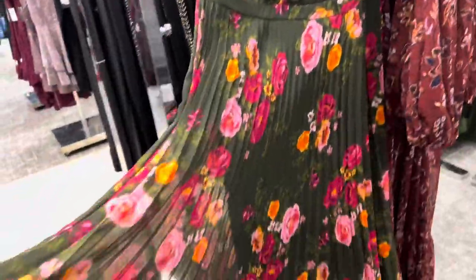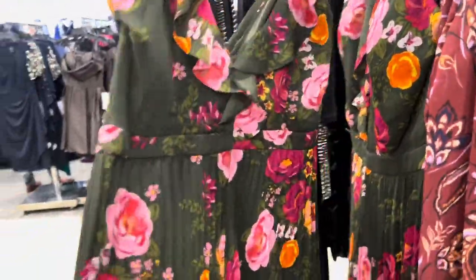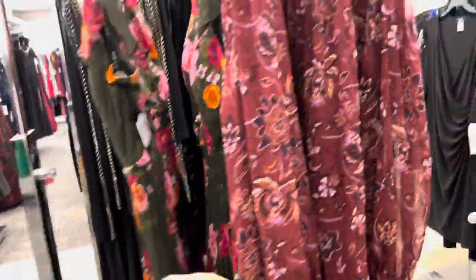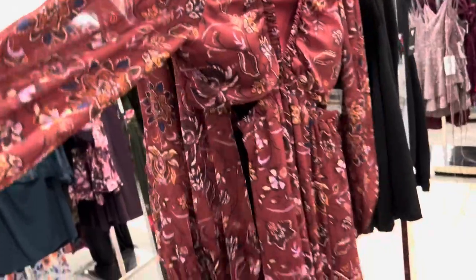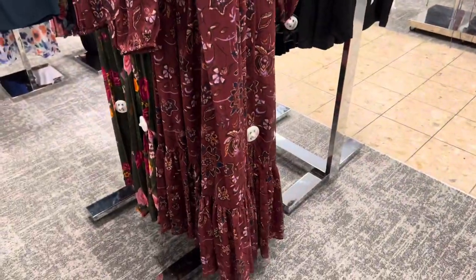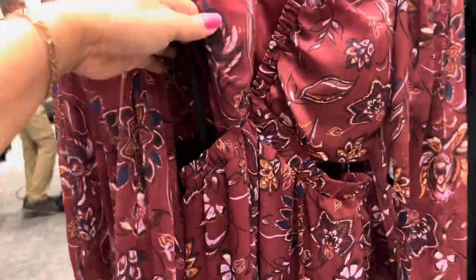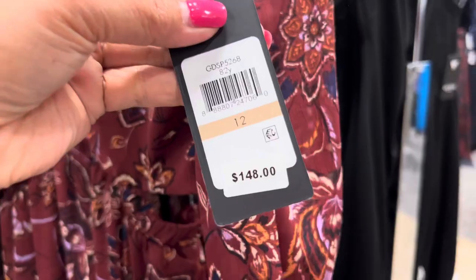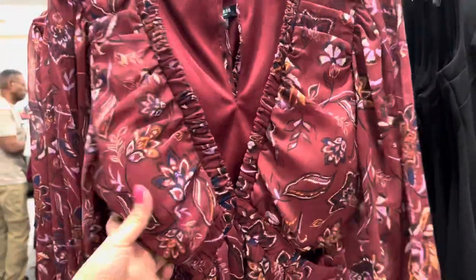Look at that printed flower. This is the back. Nice. And there's another one. This is a long dress. This is really cute. This one, $148. This one's open here.